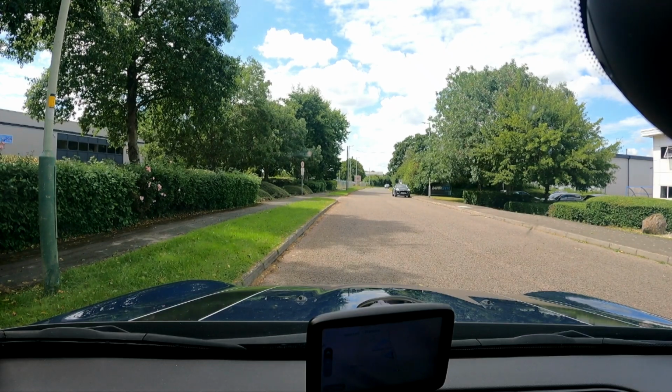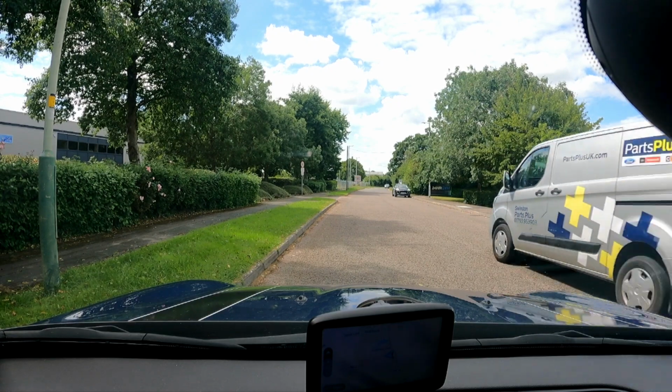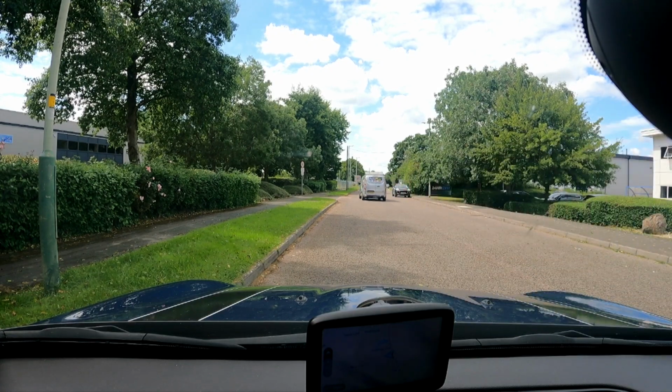I'm not going to do that there. I'm not going to risk it. No, but if you had a fixed speed camera there and it caught you at that precise time doing 35, then obviously you are going to get a speeding ticket. All right. Otherwise, it wasn't a bad drive.